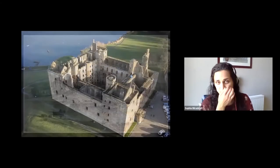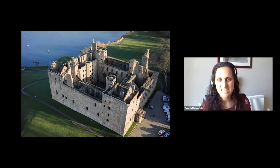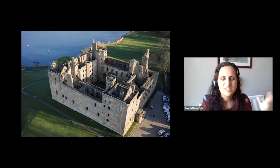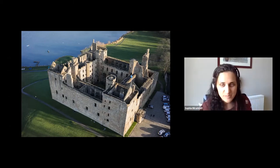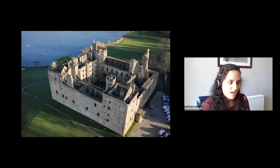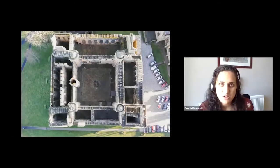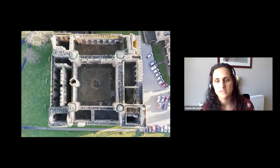As it stands today, it's gorgeous, absolutely gorgeous. But in its heyday, it would have had harling and limewash and rooftops and turrets and statues and stained glass. So it's similar to the archaeological sites. It's difficult to fully imagine how spectacular this place would have looked in its full use. Both James V and his daughter, Mary Queen of Scots, were born here. And it's one of the most important later medieval buildings in Scotland.